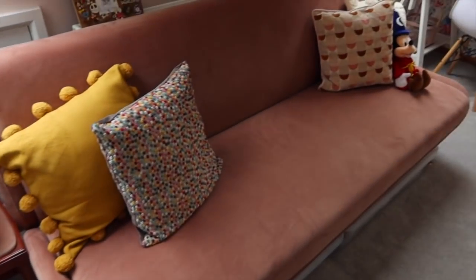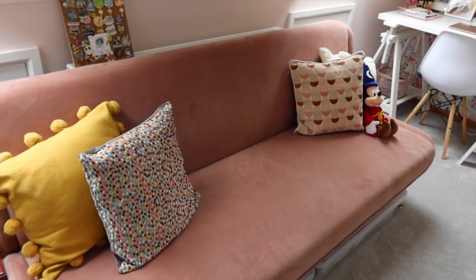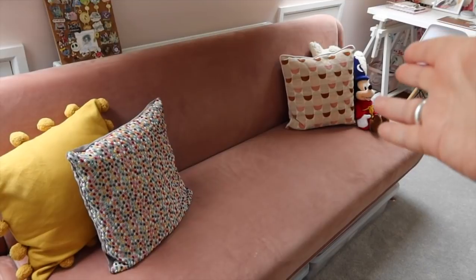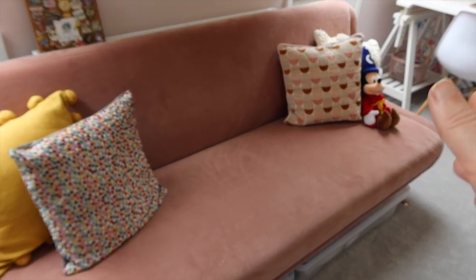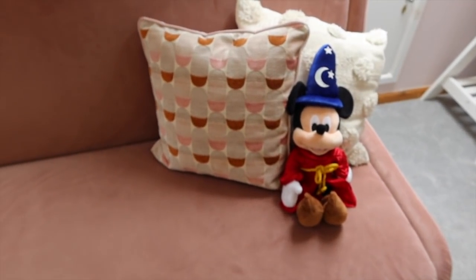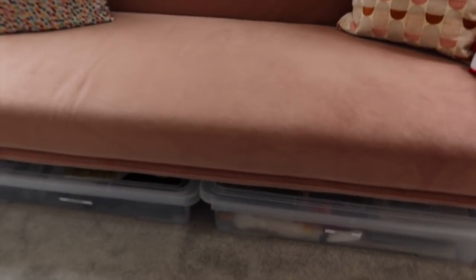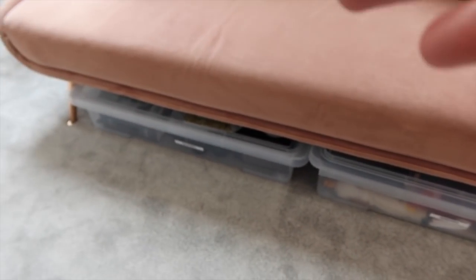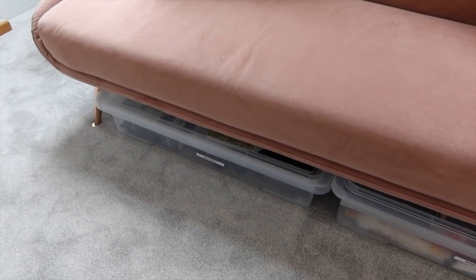The couch is in pretty much the same position as it was before. I just bought a couple of new pillows. Oh no, just one new pillow actually, from Dunelm. The kids got me this when we went to Disneyland Paris once with Stephen. And then underneath we've got two big storage boxes. One is for equipment and one is for memories. So equipment has just got microphones and tripods and all sorts of bits and bobs like that.